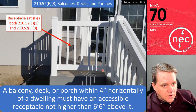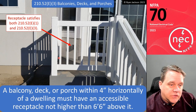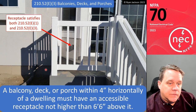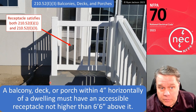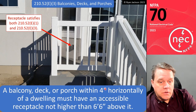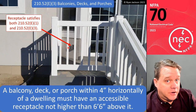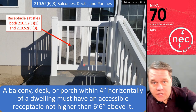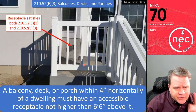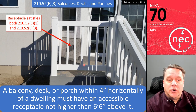Same thing here. Does this comply with both? So here's my receptacle for this deck. Yes, you can see the grade right there. Certainly that is less than 6.5 feet above grade. It is readily accessible from grade, right? How is it readily accessible? Well, you walk around the dirt, and then you walk up these stairs, and then you plug in, right? That's readily accessible. You don't need to get a ladder. You can reach it quickly, or you can walk up there. So that's readily accessible from grade, satisfies the back wall, satisfies the deck requirement. All right, so there's your balconies, decks, and porches.